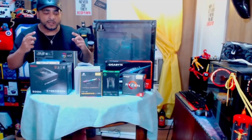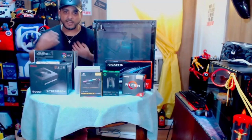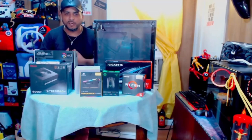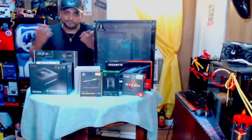And you've got to be careful, because you could order a graphics card and think it's 8 gigs and they send you 4 gigs or 6 gigs, like it happened to me, and I overpaid for the card. And now there's really nothing you can do unless you send the card back and wait another month or two for a graphics card. And who's going to do that?